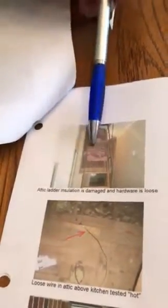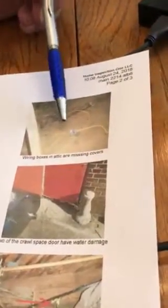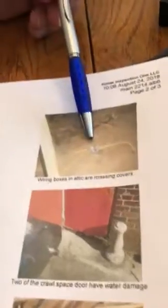The attic ladder is missing insulation or it's damaged, and some of the nuts and bolts and screws that hold it together are coming loose. Some of that insulation's on the floor right now in the hallway. Oh, is it? Well, I'll clean that up. No, I'll get it.